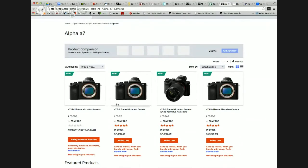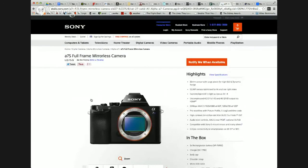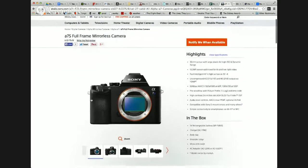The A7S came out last month. The thing shoots 4K video. Wow. And has a sensor that can go up to ISO 409,000, like the Nikon D4S. So 4K video, and the thing is tiny. Man, if I had a need to shoot 4K video, then this would be a pretty cool thing. It is a pretty cool thing.